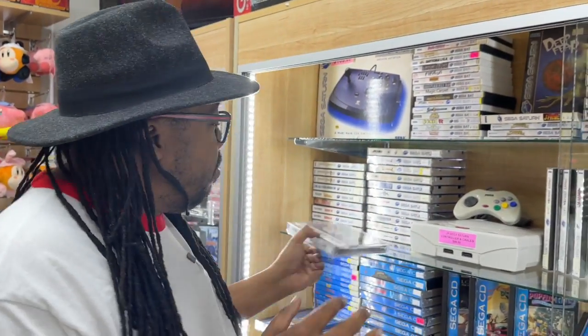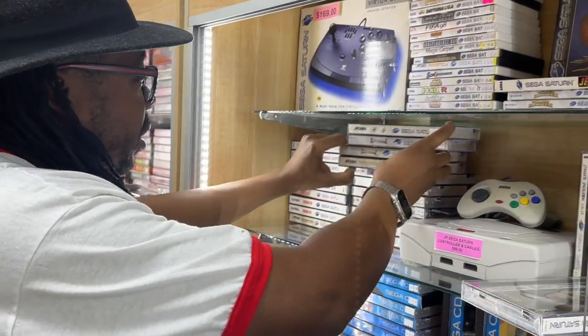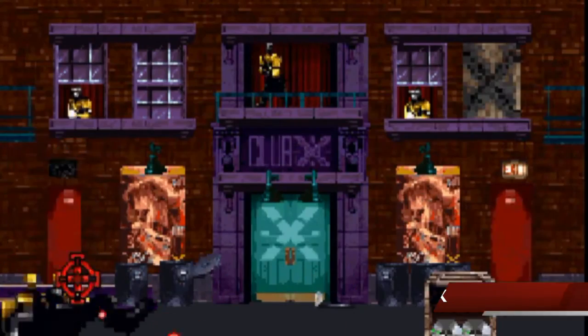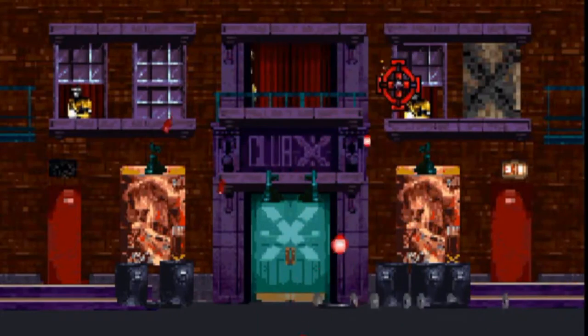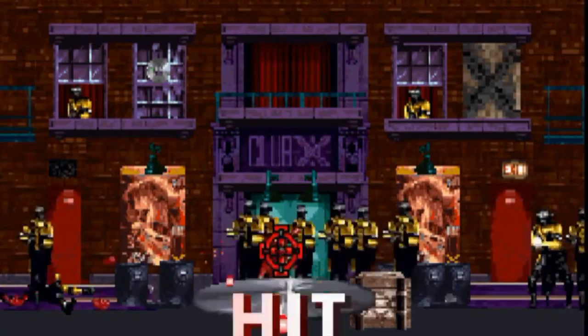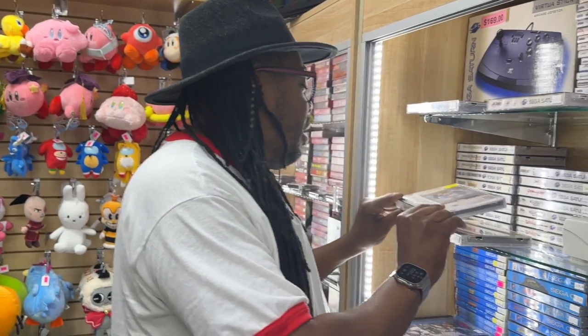But some of the banger titles are like this. We got a lot of games in here too. A lot of stuff. Like, okay, Revolution X, like a $25 game. You can collect for Saturn. It's just when you start getting the more popular ones, like this new Rayman. So they got this here. So if you want to get some Saturn games before I get them all, come to Found It. They got a lot of good stuff in here.